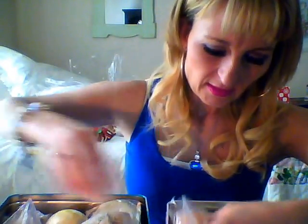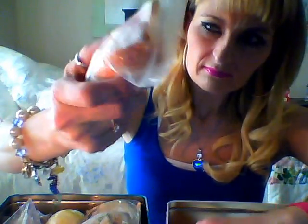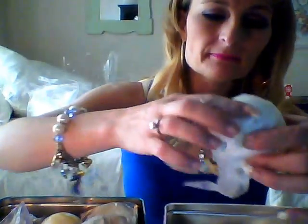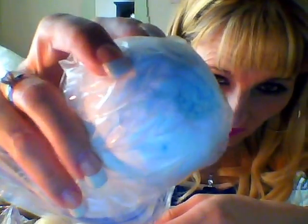Samples they sent. Here is a carrot bath bomb, or a carrot wand. I have 1, 2, 3, 4 of these. Here's a Shakira. Right there. You can still see the top of it a little bit.